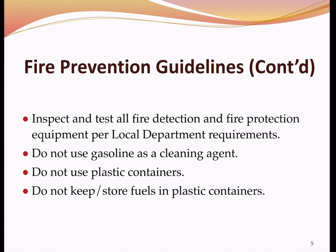Inspect and test all fire detection, for example smoke detectors and alarms, and fire protection, for example fire extinguisher and fire monitors equipment per local fire department requirements. Do not use gasoline as a cleaning agent. Do not use plastic containers for collecting hydrocarbon samples. Do not keep or store fuels in plastic containers. Use jerry cans. Also tag them for contents.